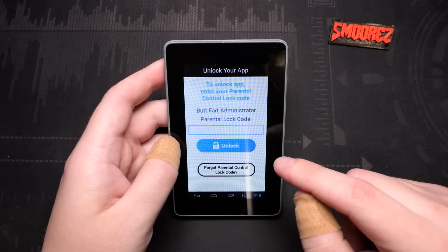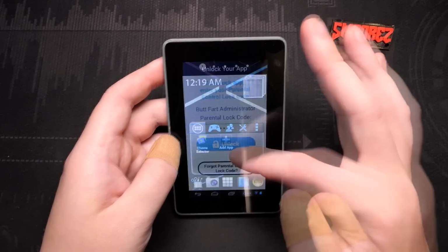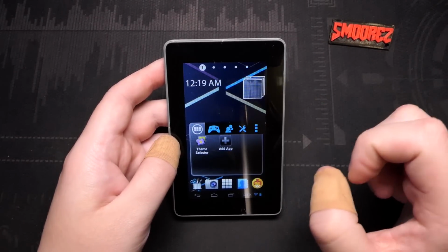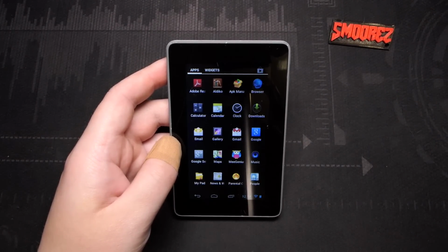I'm going to open up parental controls again just to see if it does anything. I might just turn it off for the sake of it. I thought it may have actually changed the user interface to be very restricted, but maybe not. Okay, let's start opening up applications then.